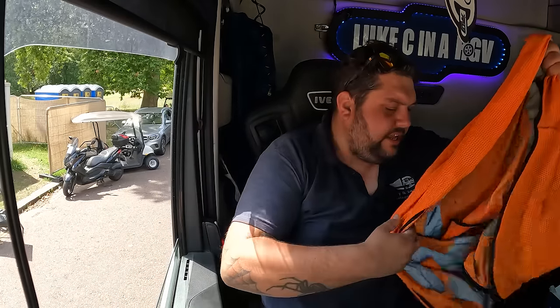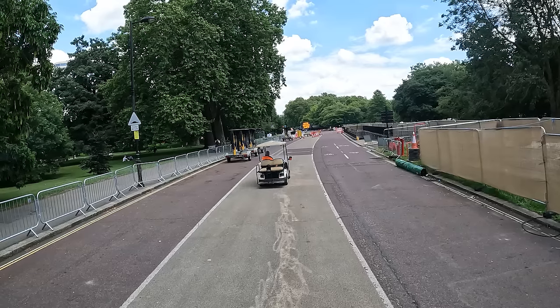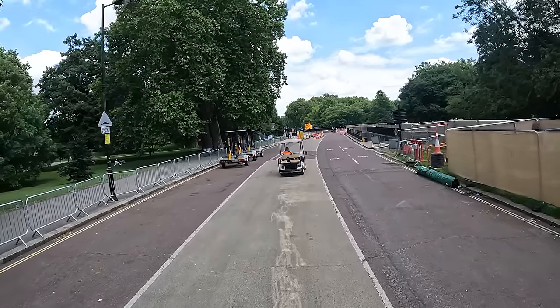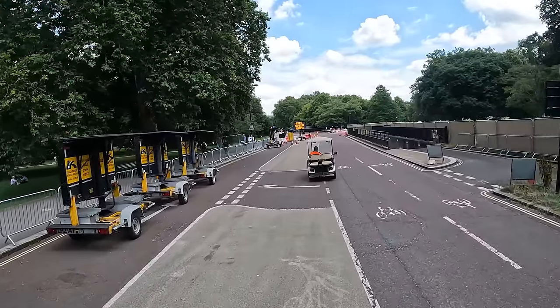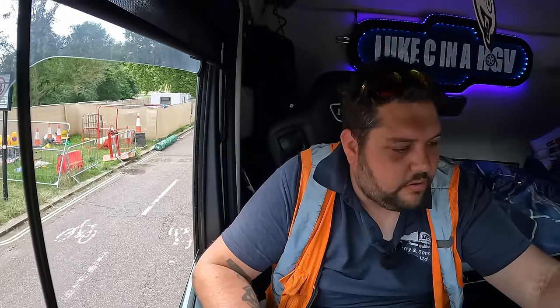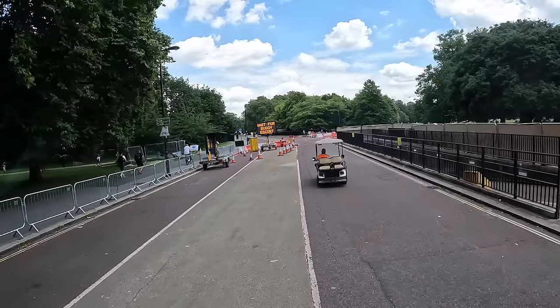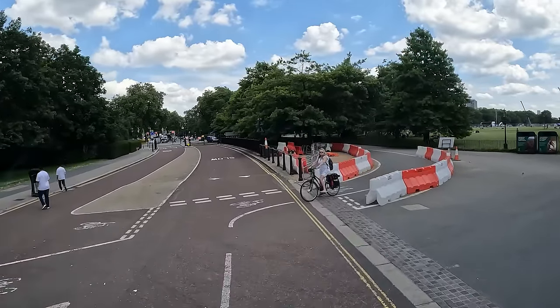I better put my hi-vis on ready. I'll just jump out then. Johnny just phoned me. So they just said something about they're expecting the curtain slider, but I'm in a flatbed. I'll give them a quick call now. He's not answering.